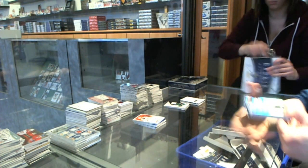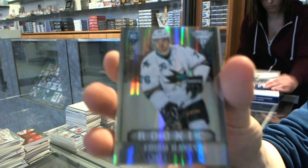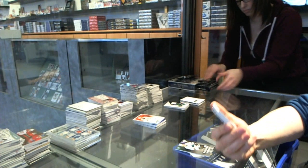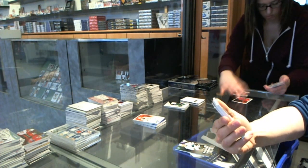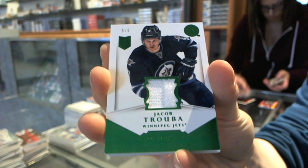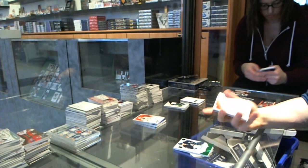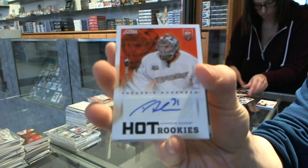All right, next box has a titanium rookie card, numbered 46 of 76 for the San Jose Sharks, Uriah Hayes. We've got a Dominion Emerald Fight Strap, numbered 5 of 5 for the Winnipeg Jets, Jacob Trouba. We've got a score rookie autograph for the Anaheim Ducks, Frederick Anderson.